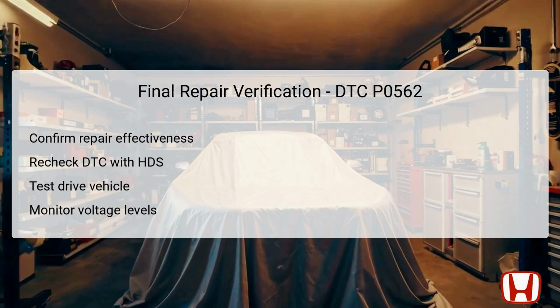During and after the drive, monitor the voltage levels provided by the alternator to confirm they now reside within acceptable parameters. If all checks confirm proper functionality without any DTCs, the repair can be deemed effective. This final verification step plays an essential role in ensuring the vehicle's reliability and electrical system integrity.